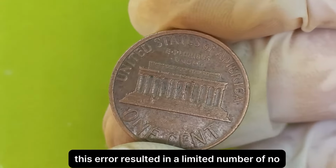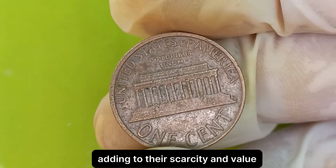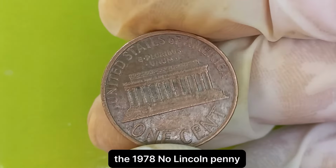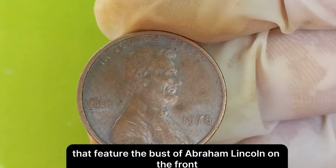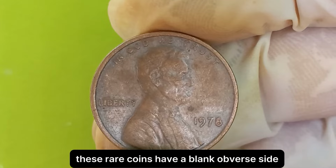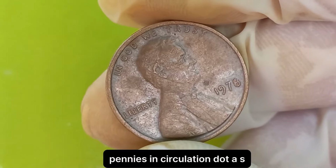This error resulted in a limited number of No Lincoln pennies being produced, adding to their scarcity and value. To add to the intrigue, the 1978 No Lincoln penny is also known for its distinct design features. Unlike regular pennies that feature the bust of Abraham Lincoln on the front, these rare coins have a blank obverse side, making them easily distinguishable from other pennies in circulation.